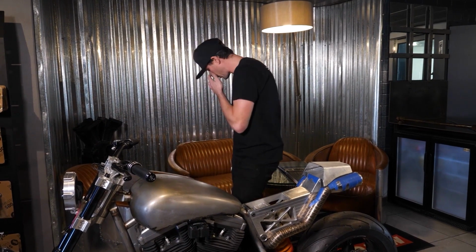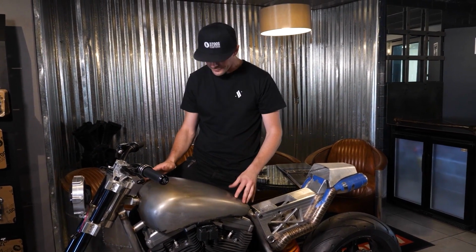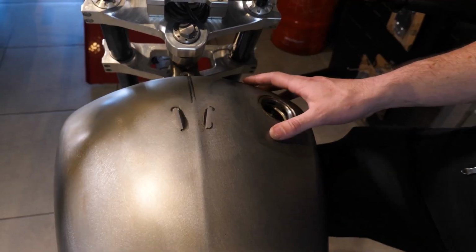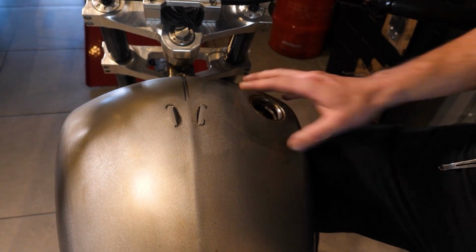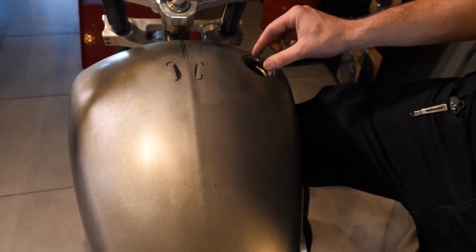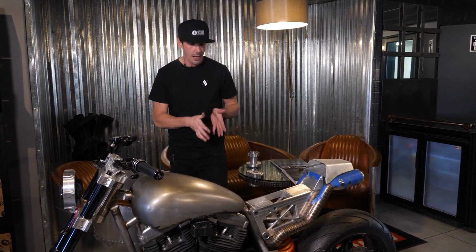The other thing we got into was the tank. So now I've stripped the tank, I've welded it all up. The next thing I want to do is change the filler hole for the gas here, and I'm going to do the MX style filler cap just to give it that more aggressive look. And that's pretty much where we are at the moment with this build. The next step is I've got to get to the seat pan. I've been holding that off, but I need to get to that, and that's my next objective.